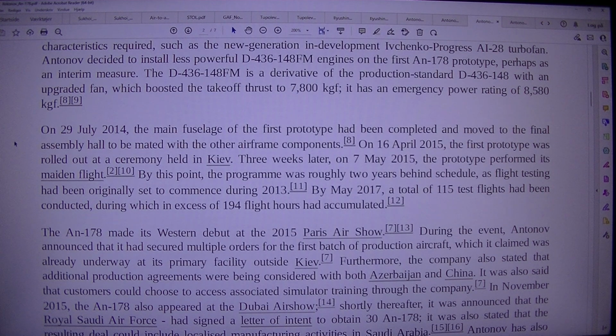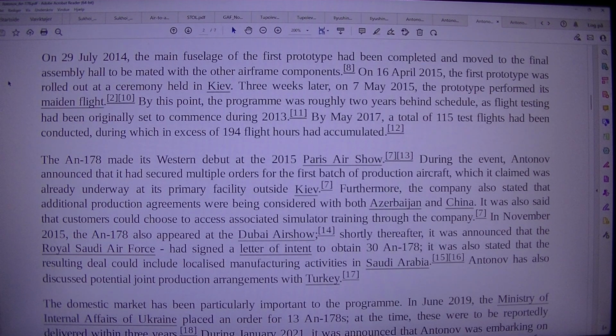the final assembly hall to be mated with the other airframe components. On the 16th of April, 2015, the first prototype was rolled out at a ceremony held in Kiev. Three weeks later, on the 7th of May, 2015, the prototype performed its maiden flight. By this point, the program was roughly 2 years behind schedule, as flight testing had been originally set to commence during 2013. By May 2017, a total of 115 test flights had been conducted, during which in excess of 194 flight hours had accumulated.